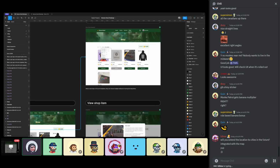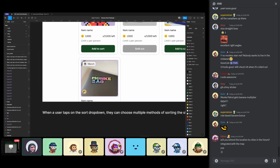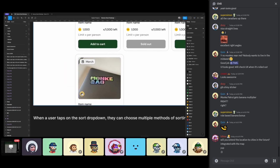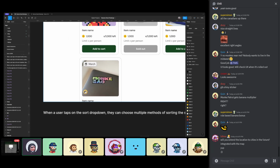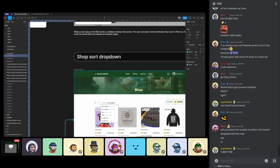I just have a random comment. By the way, if you're in Singapore and you want one of these cool hologram MonkeDAO stickers, hit me up. I've got like 100. That's it.